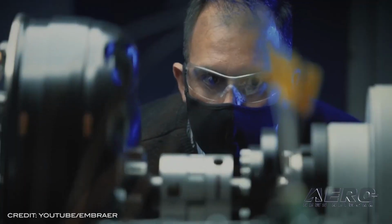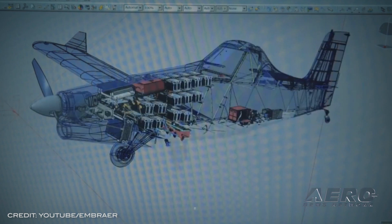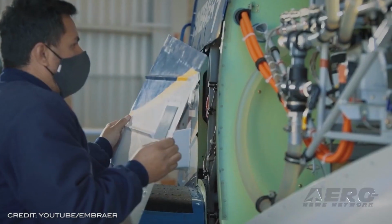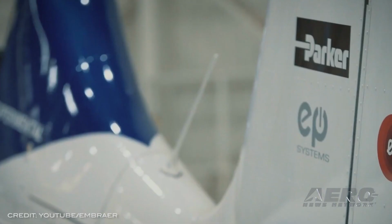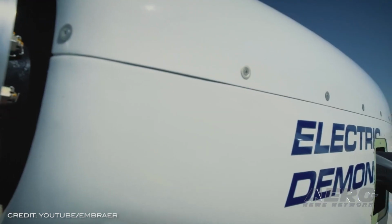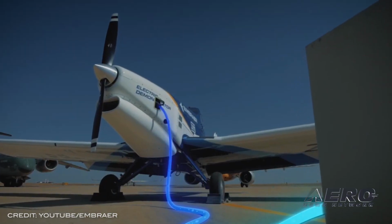"The first flight of an aircraft is always an important milestone, and the takeoff of our first zero-emission electric aircraft also represents the relevant contribution of our teams and partners to the energy transition of the sector," said Luis Carlos Afonso, Vice President of Engineering, Technology Development, and Corporate Strategy of Embraer.